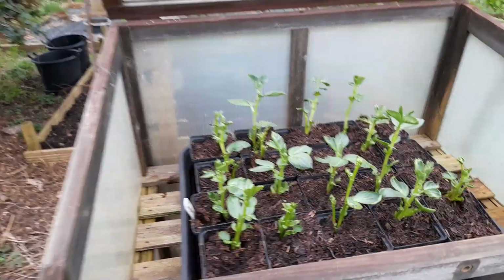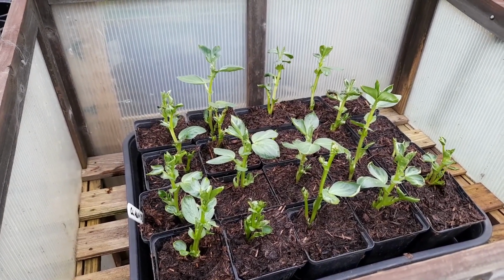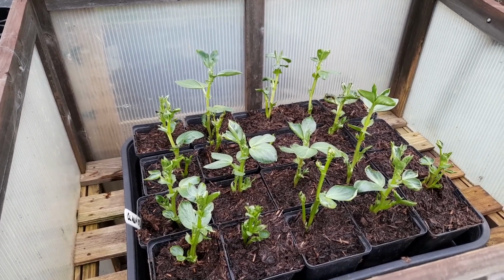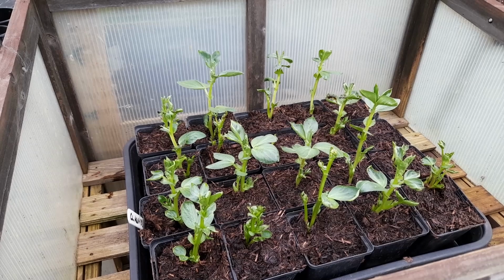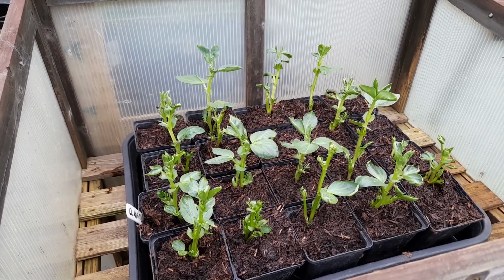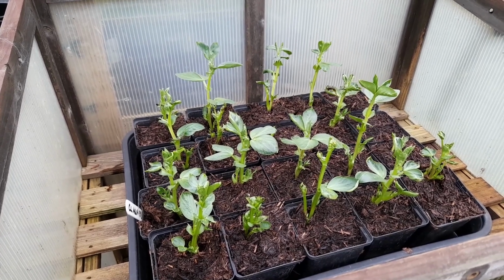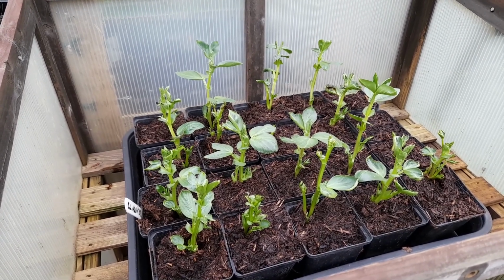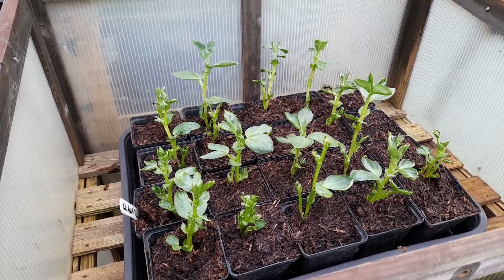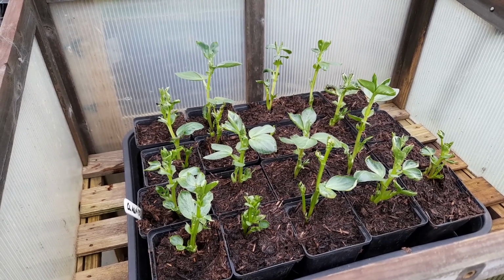But these are going to be decently sheltered in here, but still be able to be hardened off, even though we've got that cold weather coming. If I was moving these from a greenhouse into here, I would be doing it over maybe a good 4 or 5 days or even a week. But as they're coming from the polytunnel, I'm going to risk it for a biscuit, and I'm pretty confident that they'll be fine.